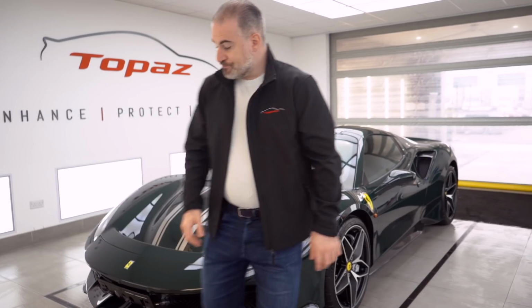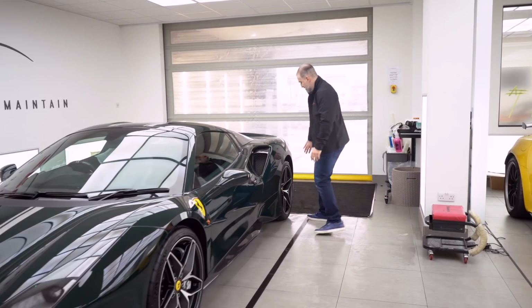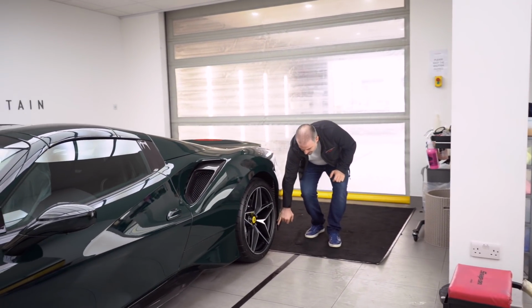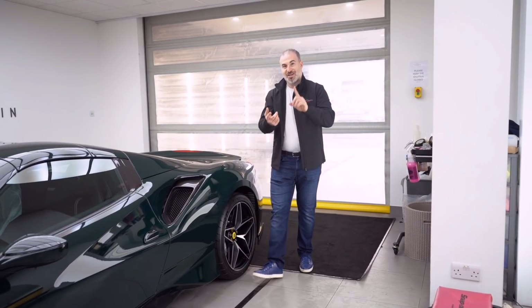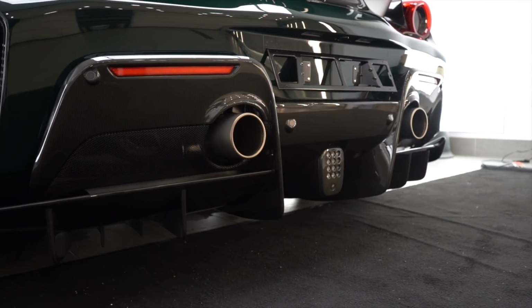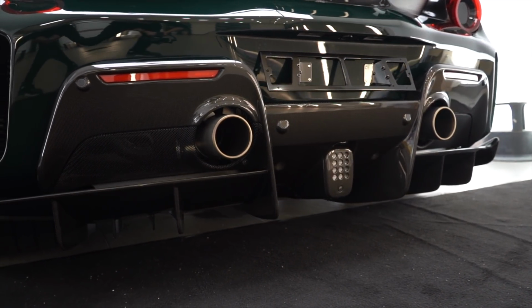And then over here at the back, down the side, you've got this carbon piece that comes out, standing proud. Again, this is all done with paint protection film, including the rear diffuser, because if you have a look at the rear diffuser, it's epic and it's quite involved when it comes to this car. So that's just a good thing to do.